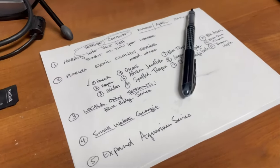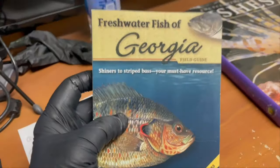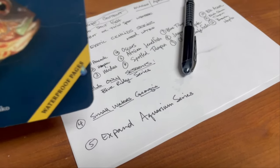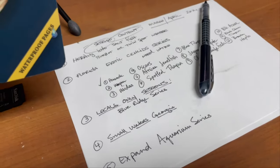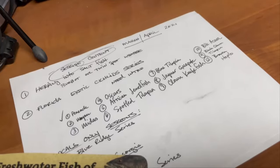I'm going to be working on a few things. So the locals only Blue Ridge series, I'm going to pull from this book a lot. Tons of stuff. Want to do an expanded aquarium series this year. Obviously, Small Waters Georgia, locals only, the Florida Exotic series. So there's more than 12. There's way more than 12.